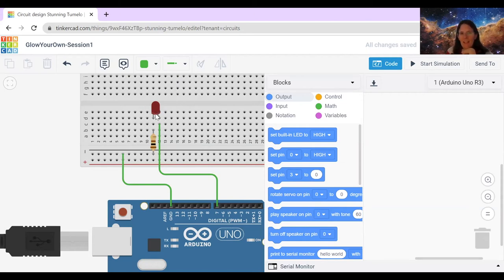And my LED is connected to pin number 7. So you can see here they're all numbered with different pin numbers. In these blocks are instructions that we can use. So what we want to do is set pin 7, so this one, number 7, to high. So that's going to turn it on.